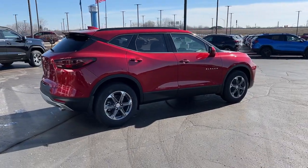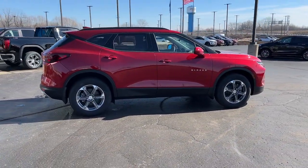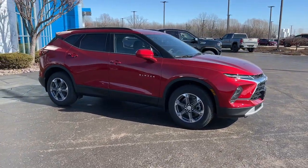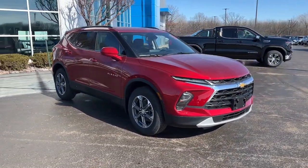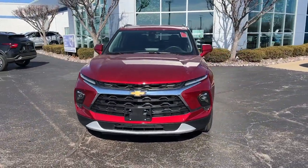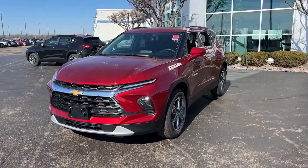These are just some of the great options this vehicle comes with: pre-collision system, intelligent auto on-off high beams, lane departure warning, all-wheel drive, keyless entry, four-cylinder engine, heated mirrors, lane keeping assist, backup camera, satellite radio.